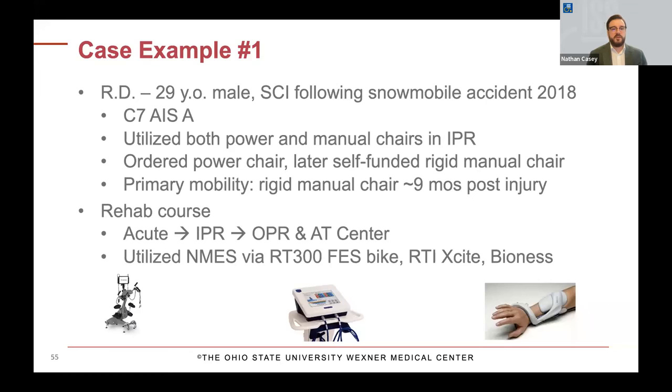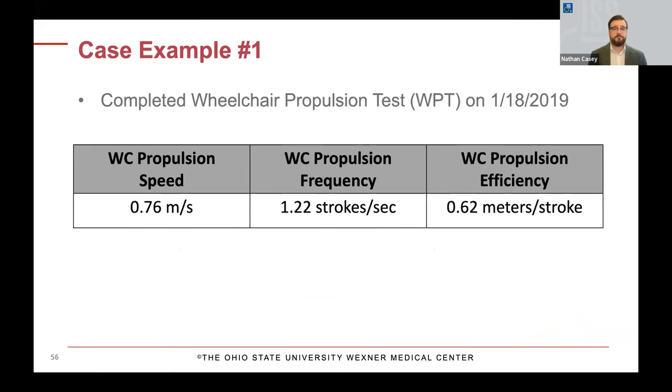His rehab course was that he was stabilized in acute care, transitioned to inpatient rehab where he met me, before transitioning to outpatient rehab and having ongoing follow-ups at our assistive technology center on the outpatient side of things for adjustments in the wheelchair. He utilized multiple different types of electrical stimulation throughout both his inpatient and outpatient stays.